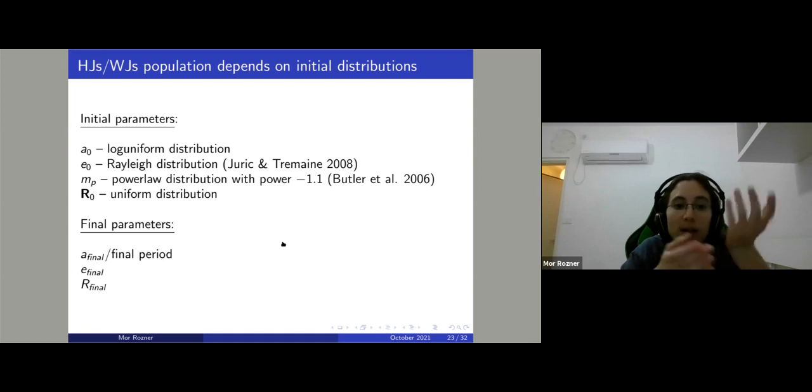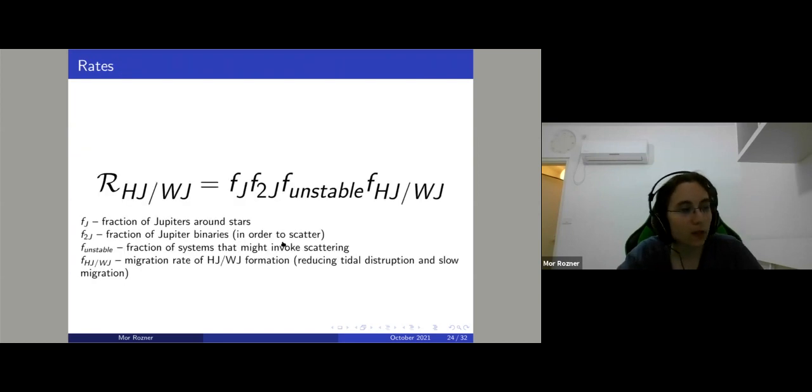And what are the final parameters that interest us? So we have the final semi-major axis, or equivalently the final period. We have the final eccentricity and the final radius. Okay, so how will we calculate the rates?